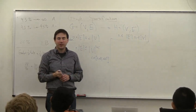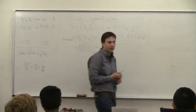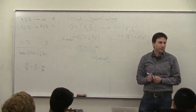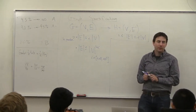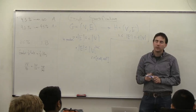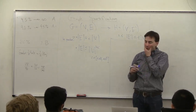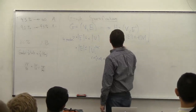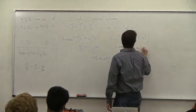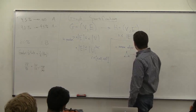What would be a simple way of thinking of trying to get rid of some of the edges? How would you try and do this? That's something we could do, yeah. So if you had something like this, remove edges in triangles, it would go to this.